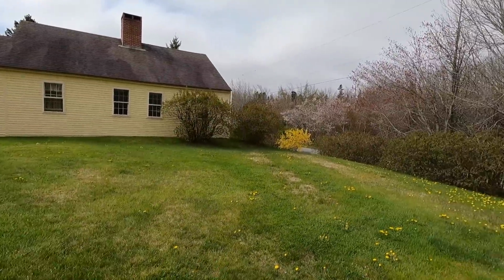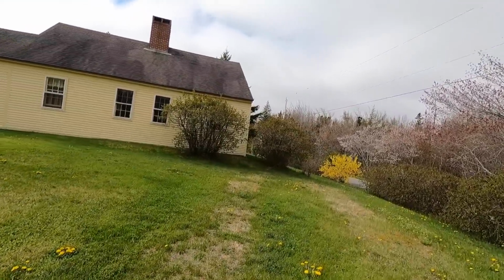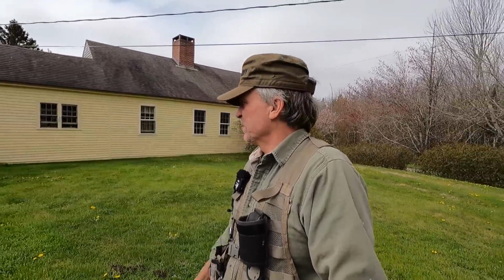We can go anywhere we want around the yard. The new owners of this property did say that when they moved in, there were some dig holes out here, so it's probably been detected before, but we're going to give it a shot, see what we can find. I'm really looking forward to it.